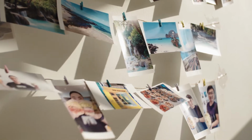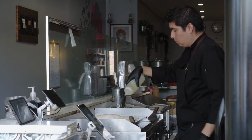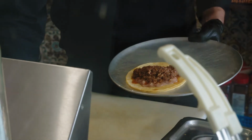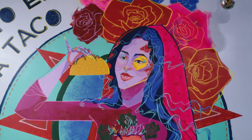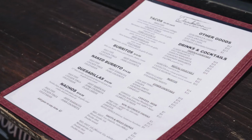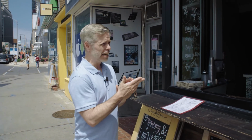The Yonge and Eg food tour continues at our last stop, immediately next door at Tacos Clandestina. Lots of taco filling options, fantastic guac and chips, and some delicious margaritas, if that's your thing. So this is a Yonge and Eg taco joint. It's called Clandestina. They have great tacos. They're $5 each. You can get them for $4 each on Tuesdays, Taco Tuesday.